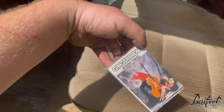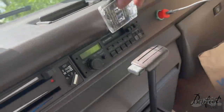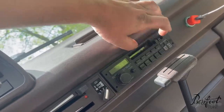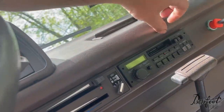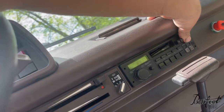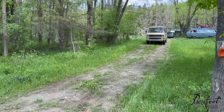Quick radio check with the Gingerbread Good Times band. Got a cassette here. Let's see if she plays. Nope. Oh, there we go. Oh, then that went away. Oh, it's got problems. It's got problems.